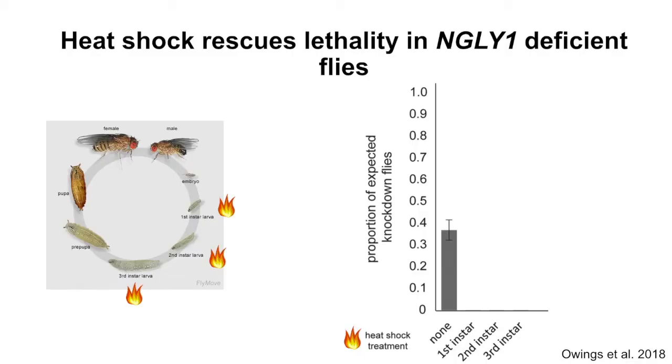And again, with no treatment, we get about 30% survival to adulthood. But when we hit them with heat shock at these 3 different time points, we see that there's quite a substantial rescue again in the lethality. And we see the best rescue occurring during the first instar of larval development, suggesting that perhaps there's some process happening here that really benefits from having a strong heat shock response that might help push the fly through development. And so turning up a heat shock response in these flies may provide some rescue for this lethality.